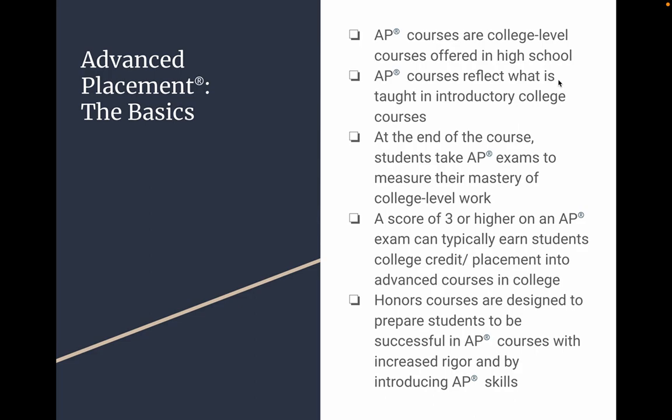AP exams are scored on a range of 1 to 5, with 5 being the highest. Typically, a score of 3 or higher will earn a student college credit and the ability to skip over those introductory college courses and move into advanced work.